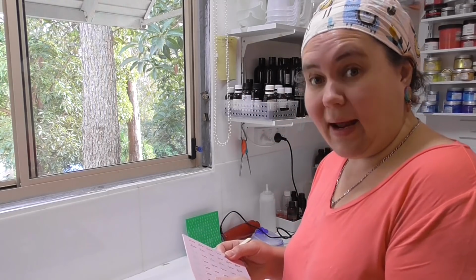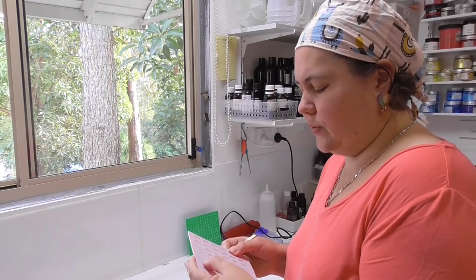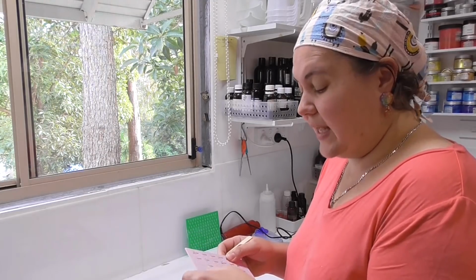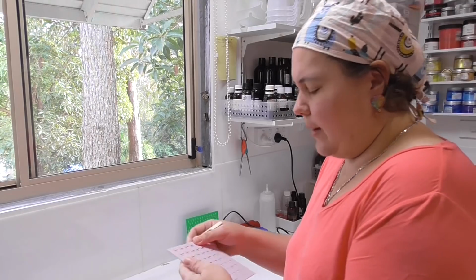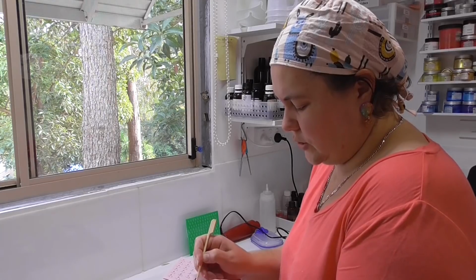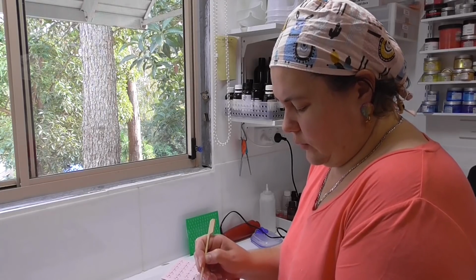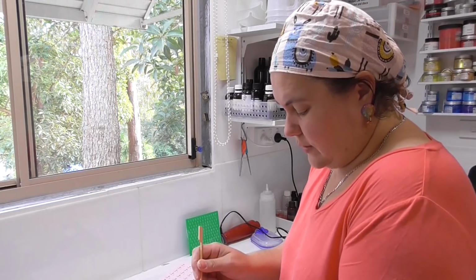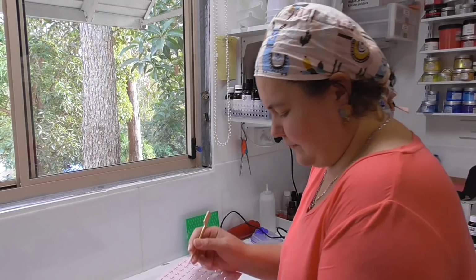I have to pack the trailer today, make sure that's all ready to go for the weekend. I then want to make my little test lotion this afternoon, and we have to make up some lip balms today as well, which will be going into the trailer. So I'm going to finish getting all of these popped out and then get on to the rest of the tasks.